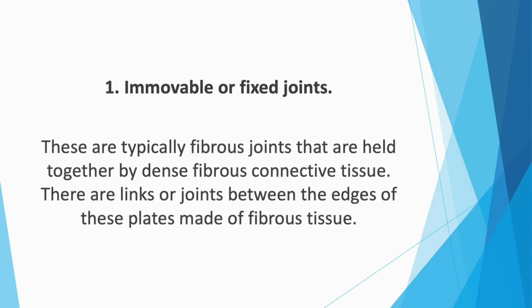1. Immovable or fixed joints. These are typically fibrous joints that are held together by dense fibrous connective tissue. Think about the bony plates of the skull to get an idea. There are links or joints between the edges of the plates made of fibrous tissue. The point is to make them immovable and protect the brain.